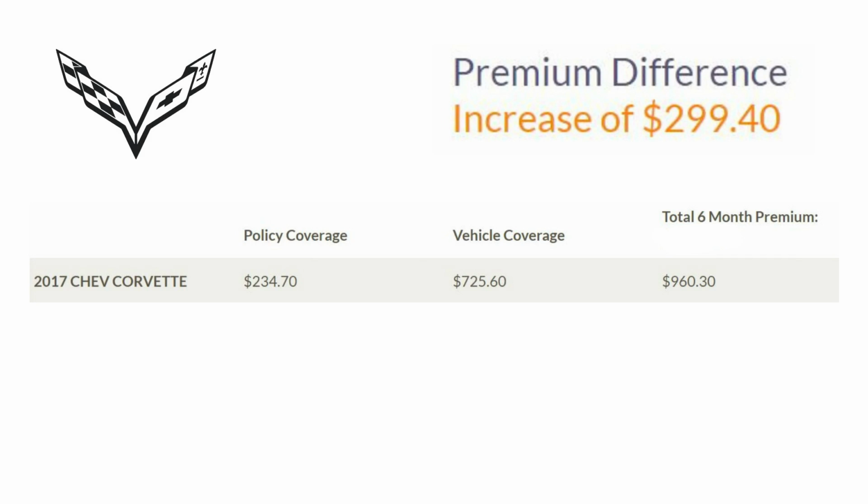It's a very popular question in the comments section. For those of you wondering, in order for me to insure this car, which obviously could be drastically different from you, I'm 25 with no tickets or accidents. My quote from my insurance company was about $960 per 6 months, or just under $2,000 a year to insure this car, which obviously is a lot.